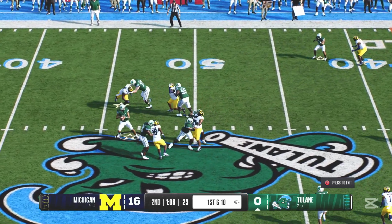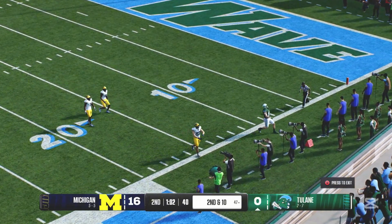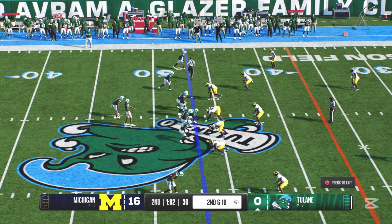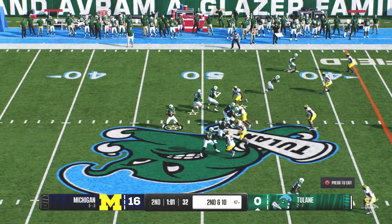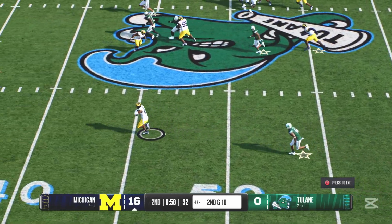Looking to go up top on first down. Oh, he wants it all. And it falls incomplete, but that could have been disastrous. A defender was right there. Here comes the offense on 2nd down. He's looking to throw. And he intercepts it.